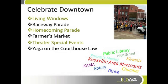So let's talk about the strengths that you've got going right now. You have your living windows, which almost everybody talked about in a real positive way. The Raceway Parade that comes along downtown, and we will put a few pictures in the report on that. Homecoming Parade and the Farmers Market, again, things to bring people into the downtown. I know the Farmers Market went away, but I've heard that it is coming back to the square again. But how can you build on that? How can you partner with other organizations, and we'll talk about that in a minute, to really bring more people into the downtown, keep them there longer.